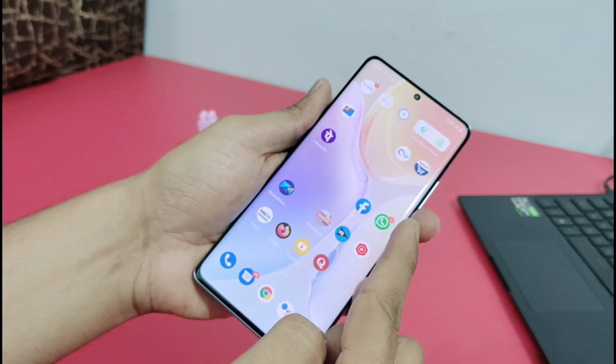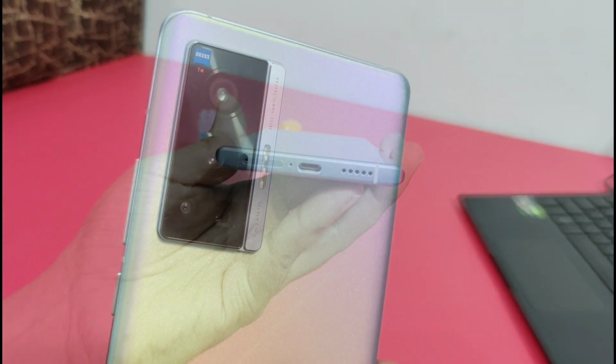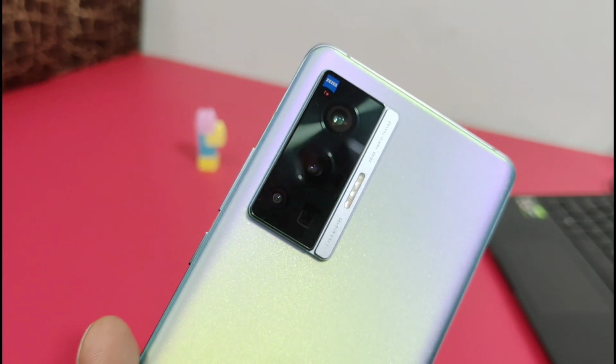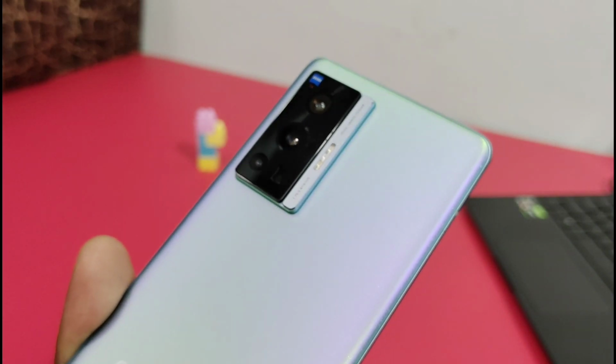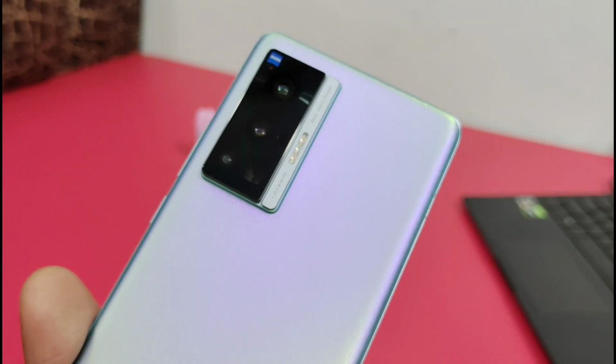I have in my hand the Vivo X70 Pro, which also boasts gimbal stabilization, but unlike its Pro Plus sibling, the mechanism is present only on the primary sensor and not on the ultra-wide one. However, the partnership with the German camera hardware maker Zeiss is still an integral part of the device.